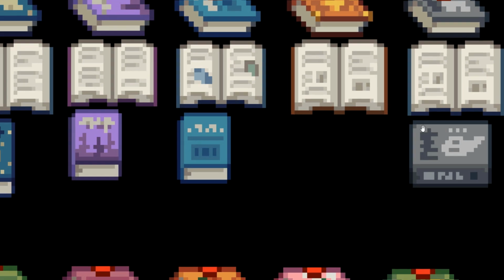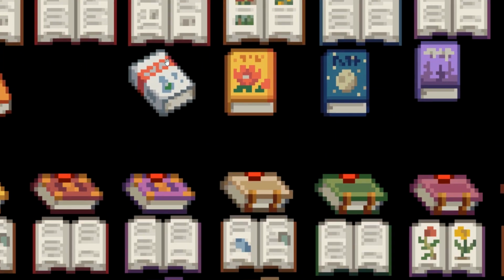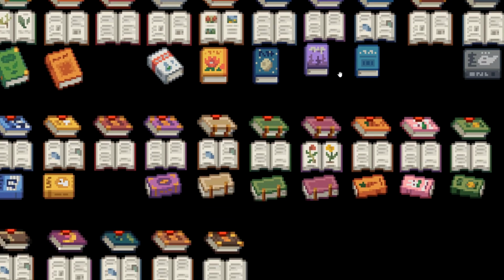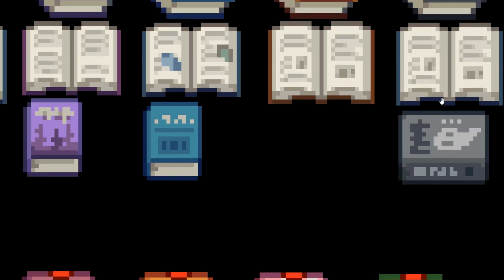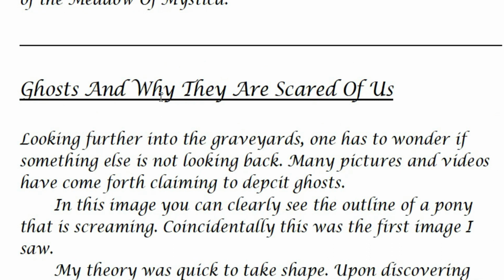This was another problem I kind of had with doing this, is that some of the books have the exact same sprite. Like this one right here, the chemistry one, has this same exact sprite as this ghost one. So those have to be the same images, right? So we're just going to have to pretend for the sake of this that they're not the same image, because that doesn't make any sense anyway. Why would they be the same image? Anyway, this one I decided to call Ghosts and Why They Are Scared of Us.